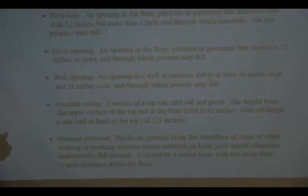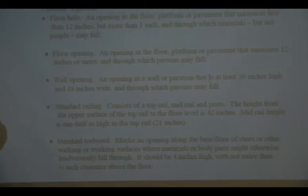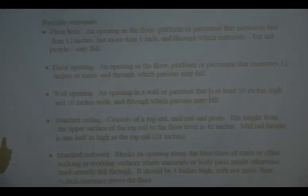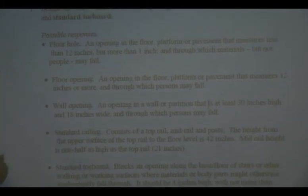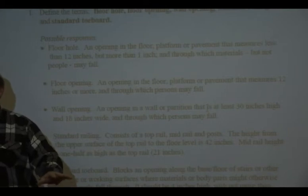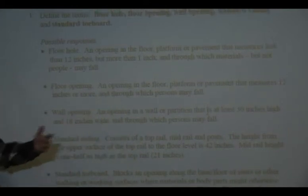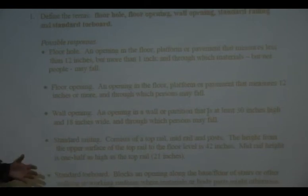Oh, I see what you're saying. That's different, then you'll have to address that. But as the hole stands, you can't fall through that because it's 15 feet in the air. I thought you meant you fall through it and you could fall down 15 feet. No. If it's here where it's accessible to a person, then it counts as a wall opening, and then you're going to see in the slideshow the requirements that you have to guard that. Okay, so that's why we're going over these.